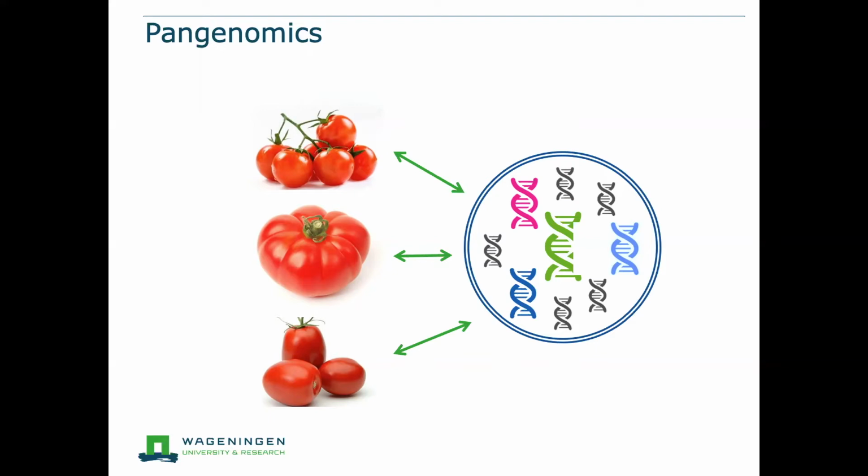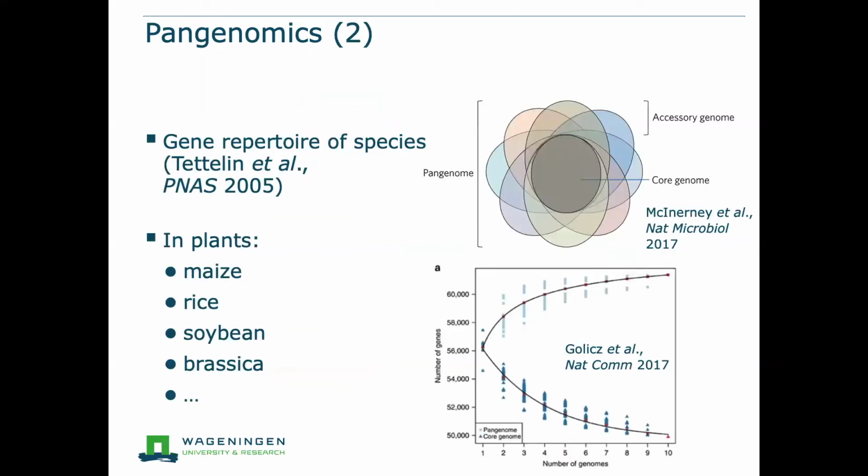Well, this pangenome concept has actually been around for a while. It was coined in 2005 in a landmark paper by Tettelin, where they used it to describe the gene repertoire of a species. They sequenced a number of bacteria back then, and found to their surprise that these bacteria had a sort of core genome, a bunch of genes which were always there, which apparently needed to be there to be that species. And then an accessory genome, so sets of genes that were either present or not in subsets of bacteria, and even unique genes, so genes that were unique to individual subspecies.